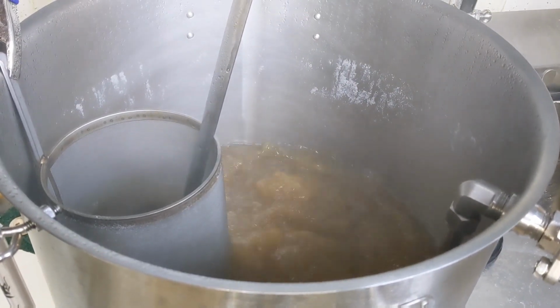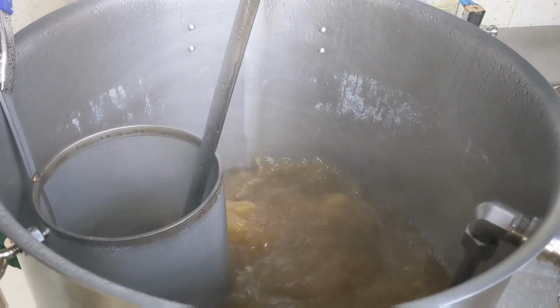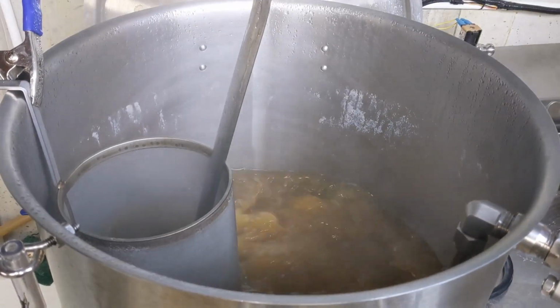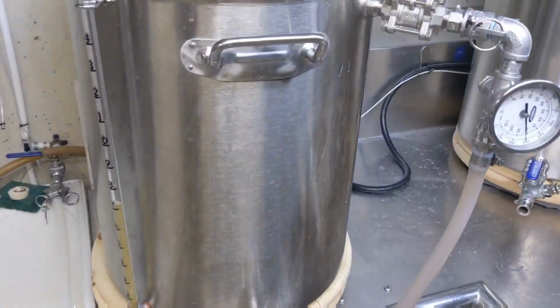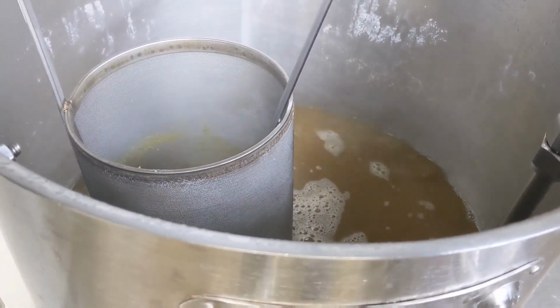I'm using WLP644, which White Labs says has a fermentation range from 70 to 80. So I'm going to go ahead and say 75 at the median point right there, and we'll go from there and see how it goes. Cheers. All right, I'm starting my Whirlpool. Started that 2 minutes ago.